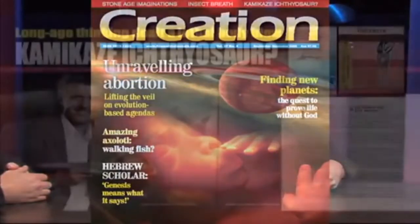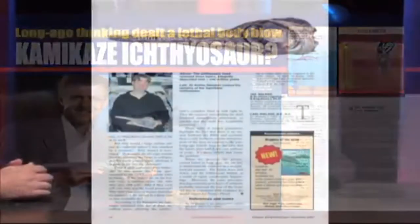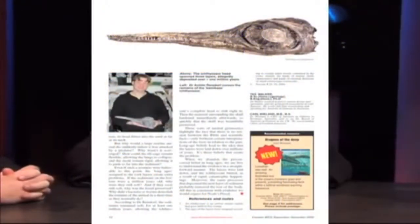And the title of the article was quite unusual. It's called Kamikaze Ichthyosaur. Ichthyosaur being an extinct marine reptile, kind of like a porpoise or a dolphin, but extinct. So it's long-age thinking dealt a lethal body blow. So let's just read it here.